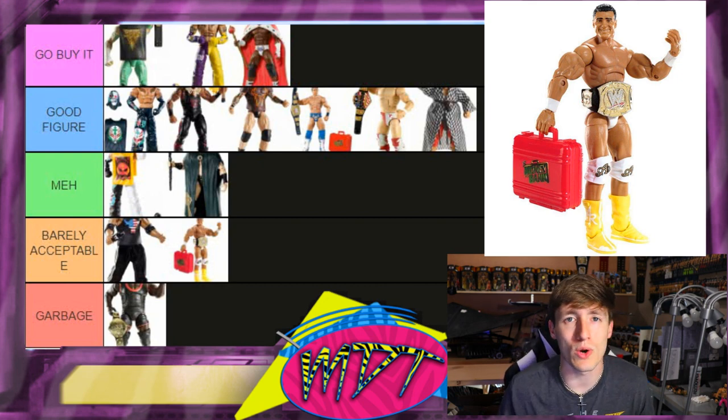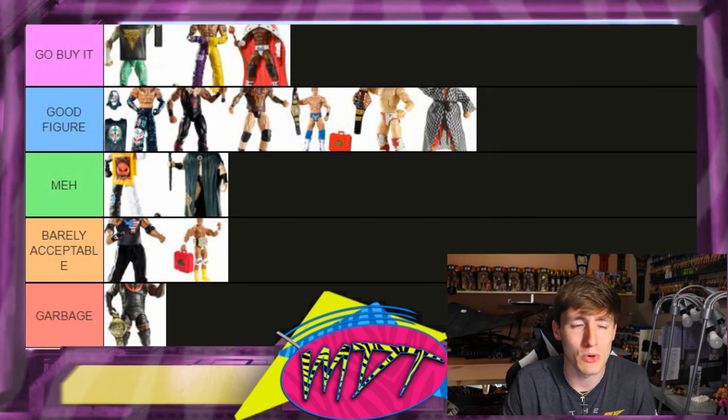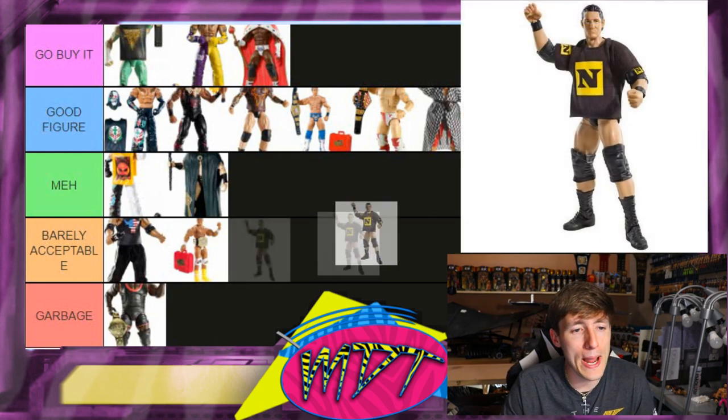I just don't know why you would want to put this in your collection at this juncture. I think if you want any Alberto Del Rio, go get the Elite 43. This one is one that I would not get. It's just, why? Why do I want it? Why should I get it? Barely acceptable, Brad.